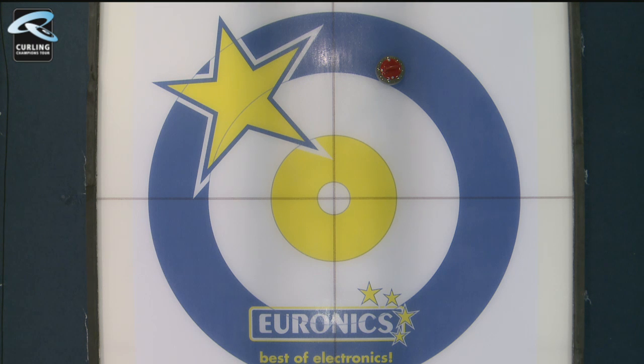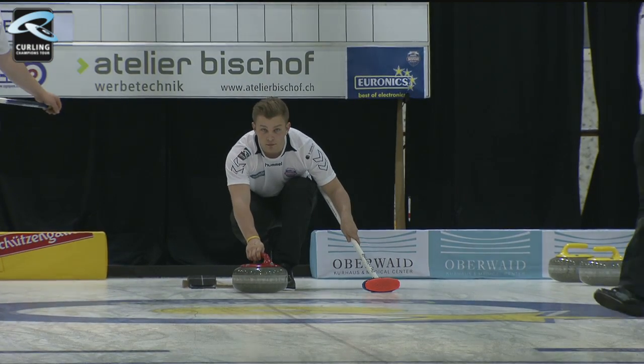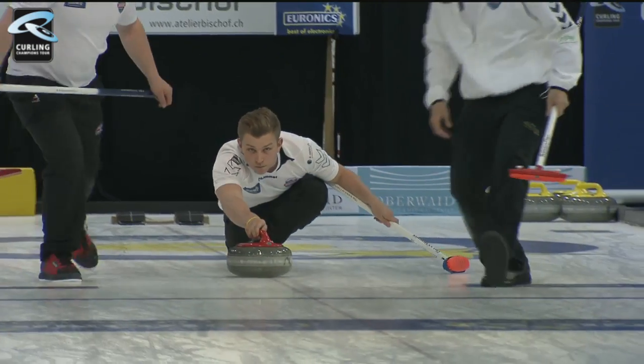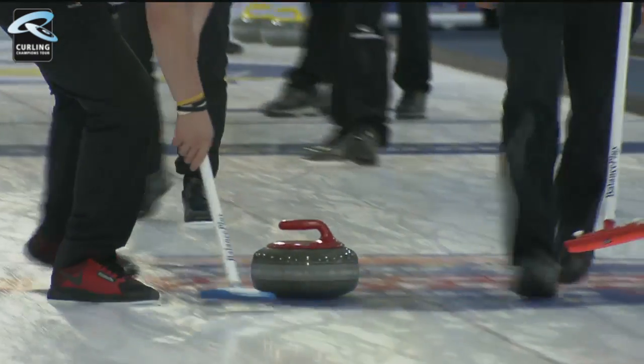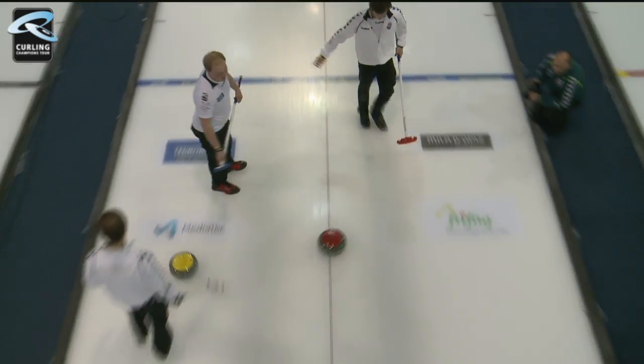So, mistake by Nicholas and his team rolling out, which allows Kyle to now kill off the corner guard. So, in-turn peel from Kyle Waddle here. Yep, you're good. So, Team Smith still in control. Let's go.